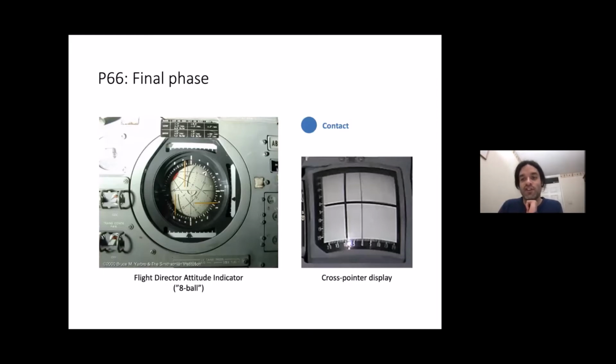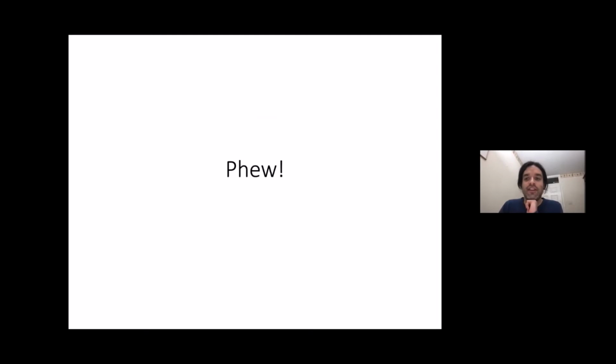Finally, once we touch the surface, a blue light illuminates. The astronauts quickly shut down the engines and breathe a sigh of relief. So that's how you land on the moon, and that's my demonstration of the Apollo guidance computer.